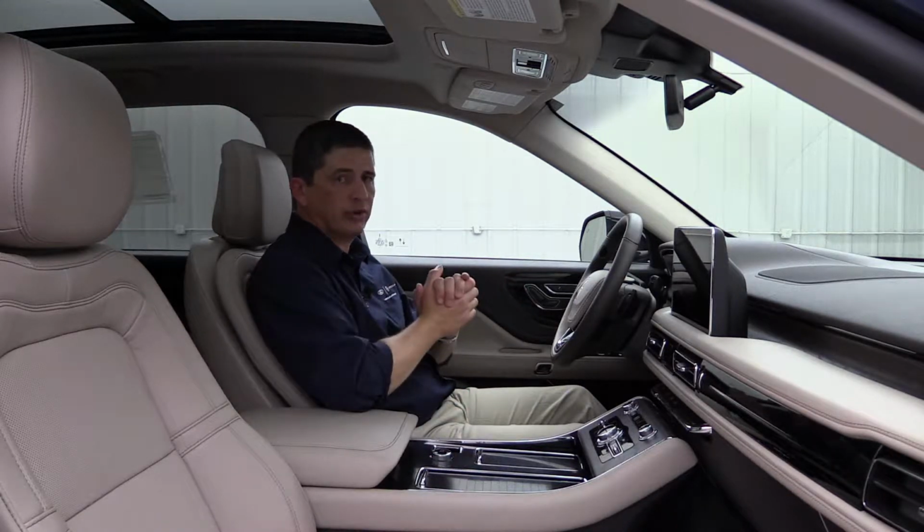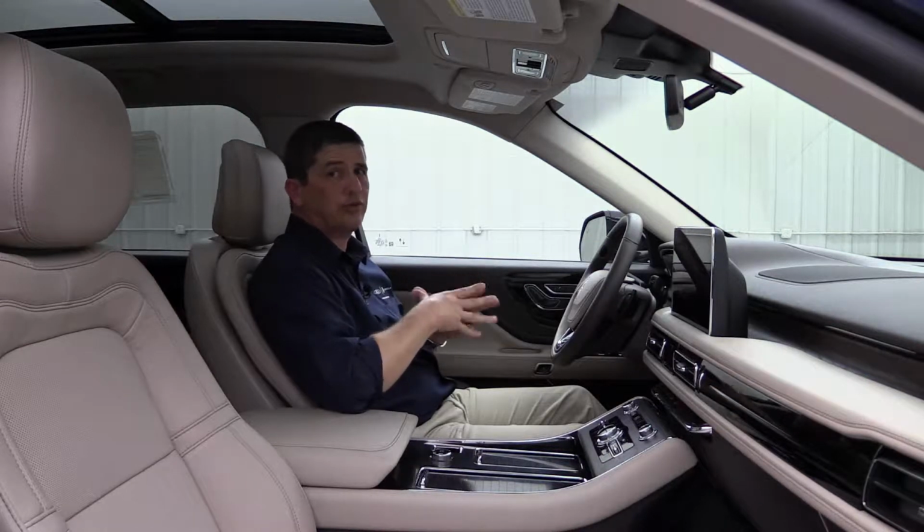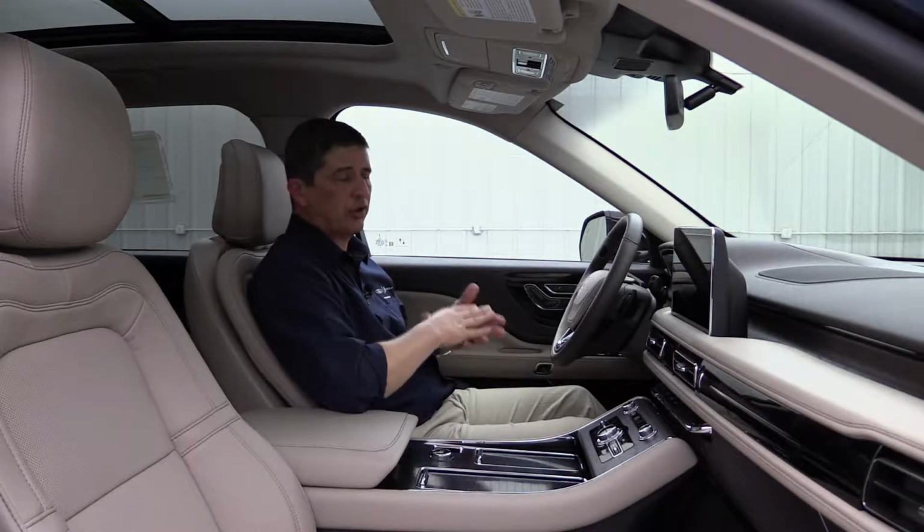Now let's talk about the different color interiors that you have available. On the Reserve, you have 4 different color options for your interior. You have your ebony.